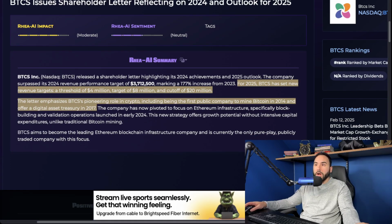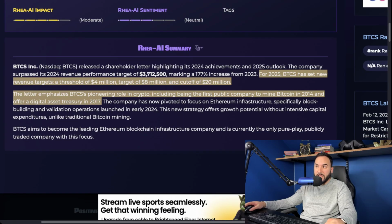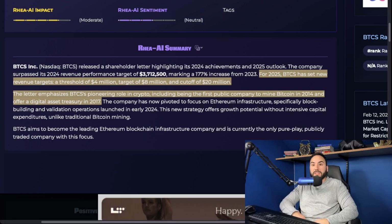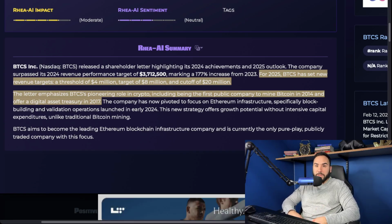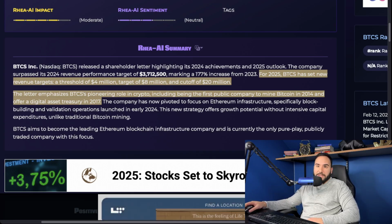And you guys can see here, unaudited revenue for 2024 surpassed $3.7 million, marking a 177% increase from 2023, right? And that's big here, guys, with the ambitious revenue target set for $4 million. The 2025 executive compensation will be performance-based, right? So that's big. $4 million is the threshold, $8 million is the target for 2025, and $20 million is the cutoff, like I said about a minute ago, right? So a lot of potential for this company.